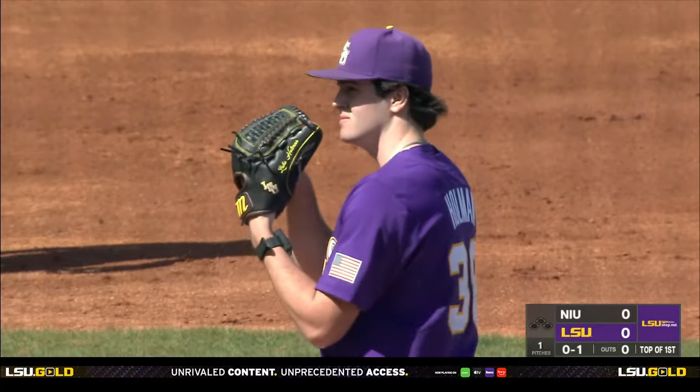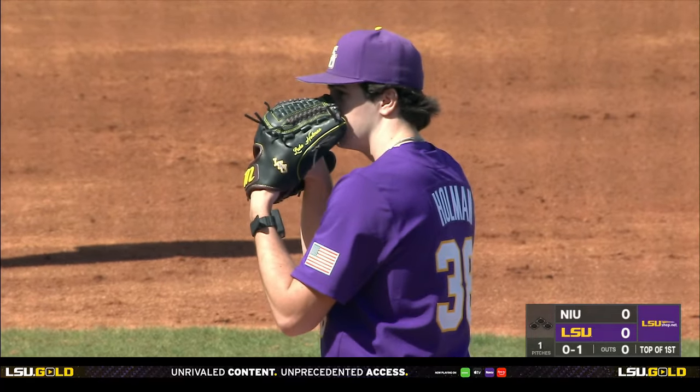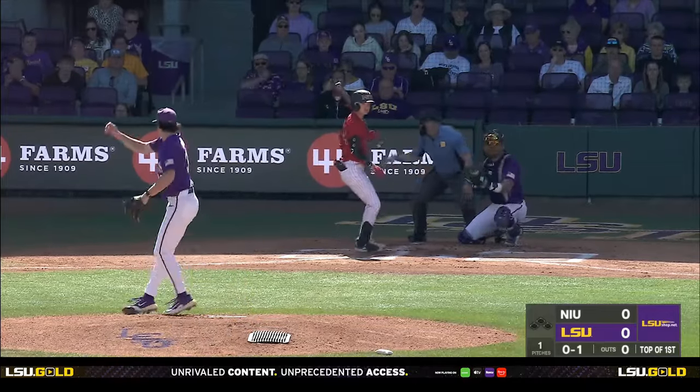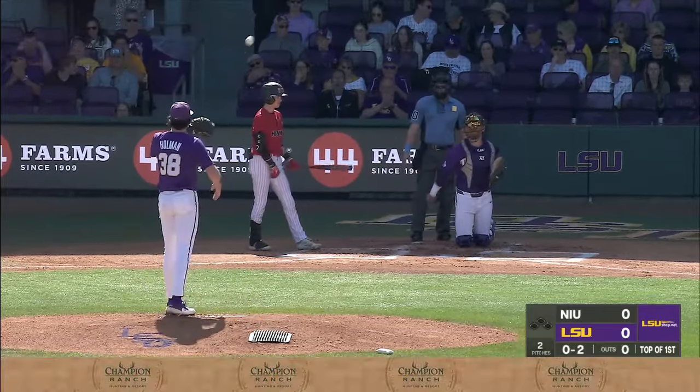Fastball from Holman on the first offering. Righty versus lefty matchup to get it started. And the 0-1. There's a strike, letter high, and it's nothing and two.